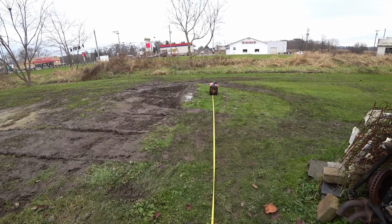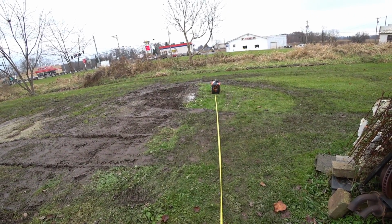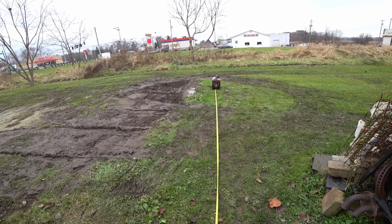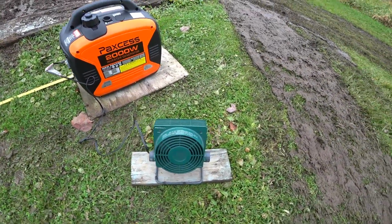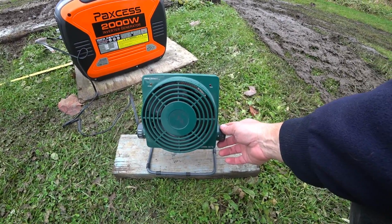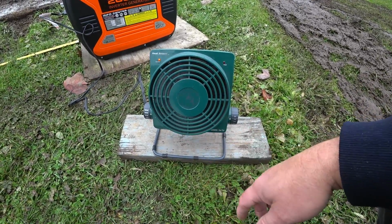Okay, so what I'm going to do now is I want to level this out. So I'm going to put a little piece of wood underneath the one side to get the generator level. And then we're going to put a load on it and let this thing run for a while. So I have it set on eco mode. And we're going to go ahead and turn this on and get an idea of what it's going to be pulling. There's the fan, just fan only.